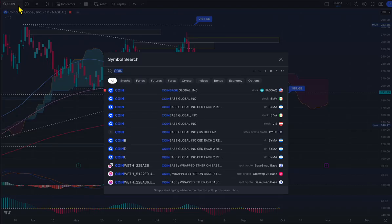Then that's the bear side after rejection. I would not go long side, I would go short side after rejection. So that's COIN. Let's look into what I like, which is ZIM.